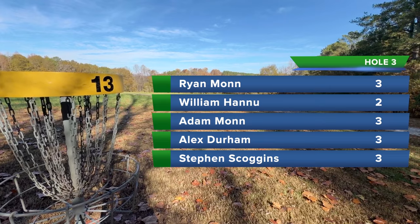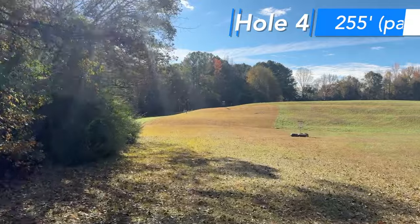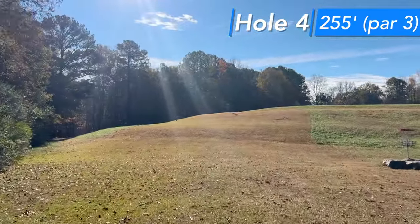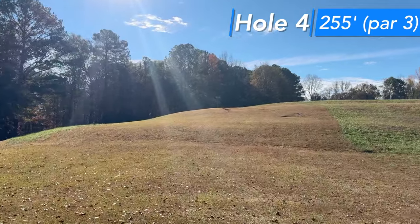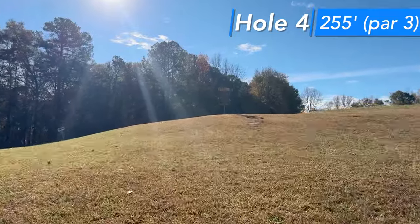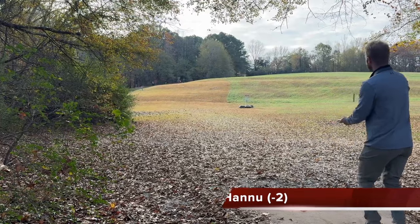I said all threes will too. Good little stroke on the card right there. That's solid. Hole four is a par three, 255 feet on top of this hill. Forehand or backhand, whatever one you're more comfortable with. You want to throw it a little higher than you normally would since you're going uphill. Normally all the shots land about right in this area or they go far past the basket.